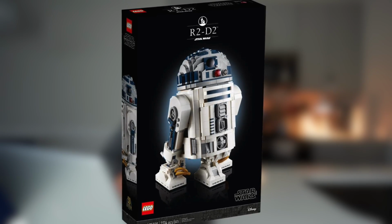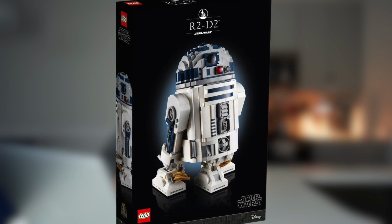The UCS, I guess, R2-D2. It came out in May of 2021. It retails for $240. This is a really nice set. Do I think it's going to do amazing? Probably not, because there are a lot of R2-D2s. They just came out with another one that's a little bit of a smaller version of it, but I think it might do well. I'm not going to invest heavy in that one though.